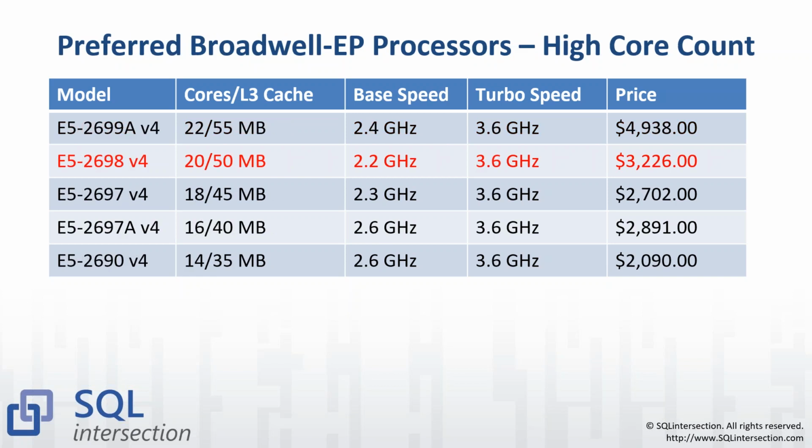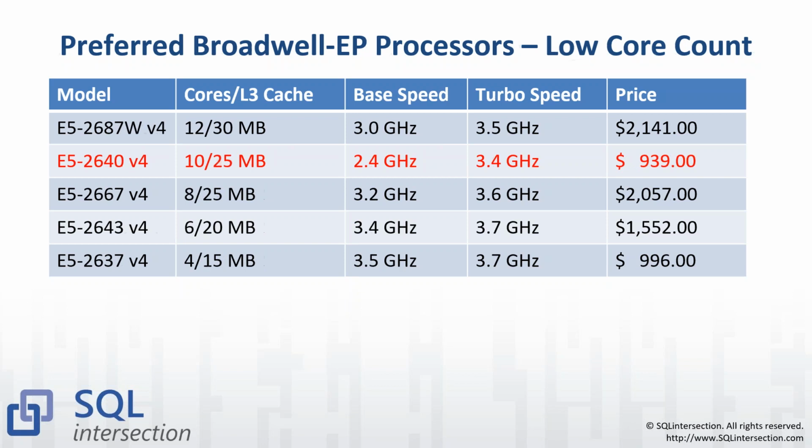All right, so this is the previous generation Broadwell EP, the same chart. And you'll notice here that the one in red is a bad choice, and the other ones are decent for high core count. And then here's the low core count for the same Broadwell family. Again, the one in red, the 10-core model, is a bad choice, so don't get that. You want one of the other ones, either higher or lower, to maximize the amount of performance you get for your SQL Server license costs.